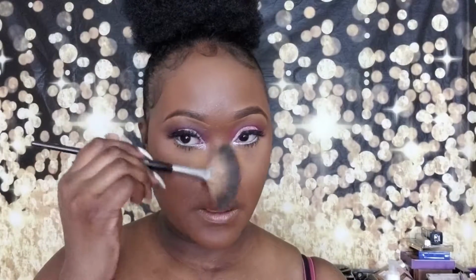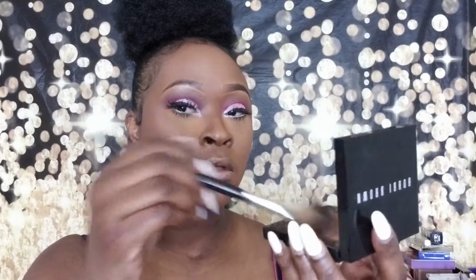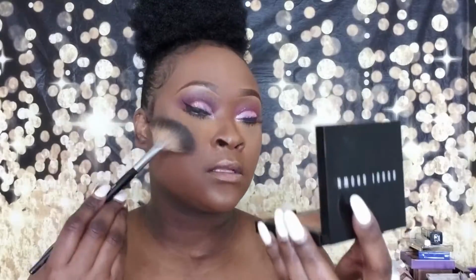Okay, so per usual, we're going in with the Bobbi Brown highlighting powder in the shade Bronze Glow, and we're going to apply that to the nose, forehead, cupid's bow, chin and cheeks.